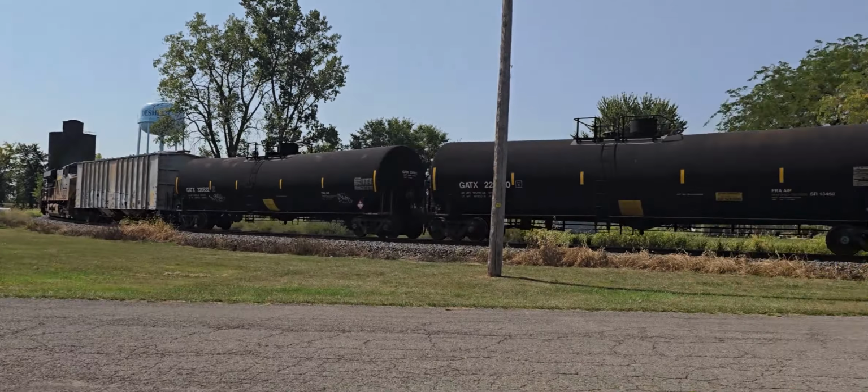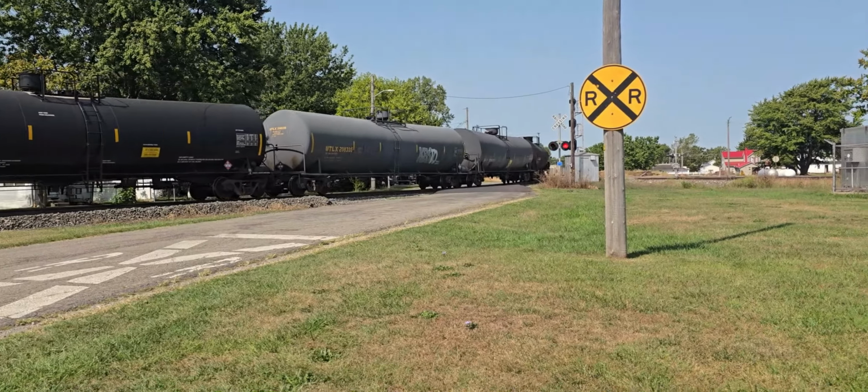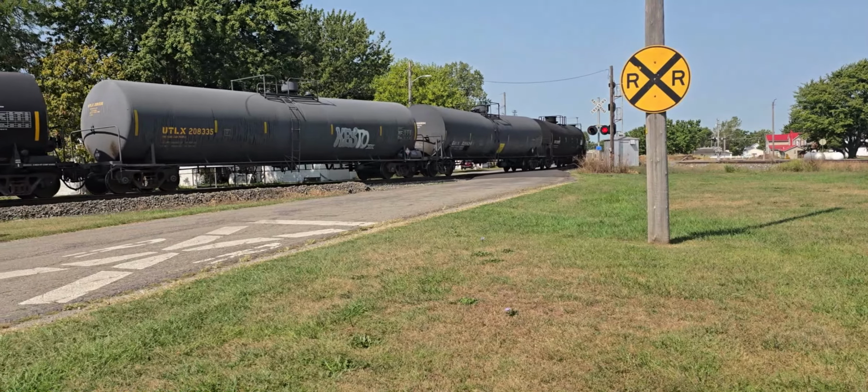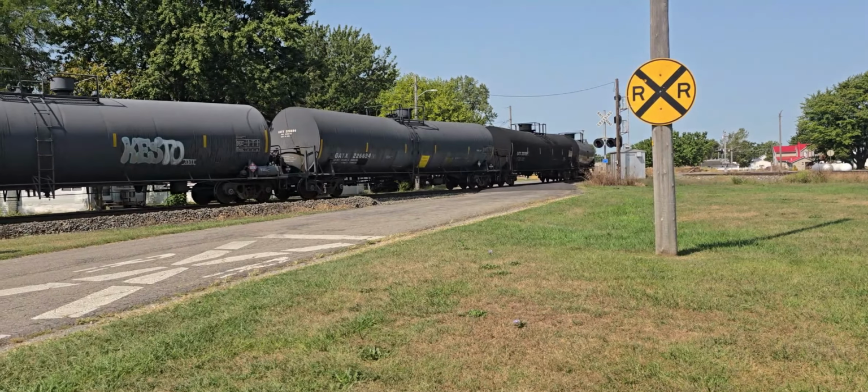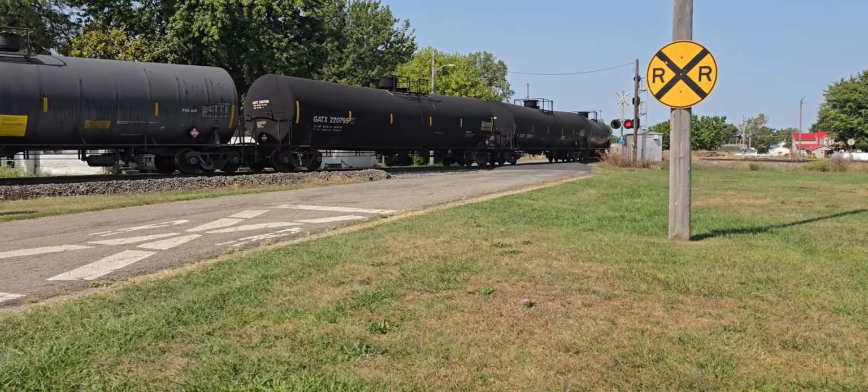Yeah, looks like we got ourselves an ethanol train. And it is full, headed towards Cincinnati. So I'm not sure if it's stopping somewhere before Cincinnati or going all the way through.